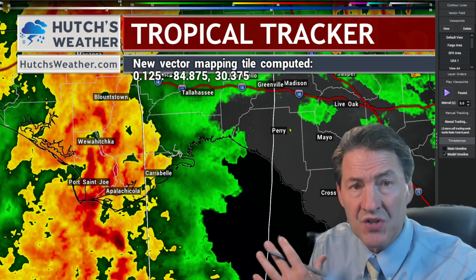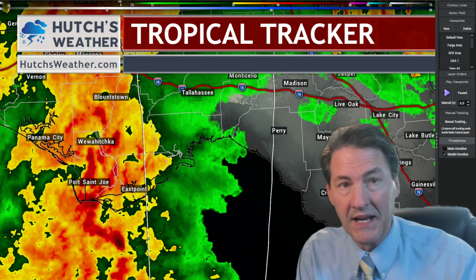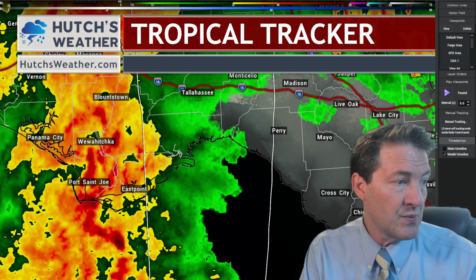It could go with the uncertainty either way, maybe more towards Perry or more towards East Point as we take a look at that. So right now, heavy rain on the radar is showing up as we look at Port St.